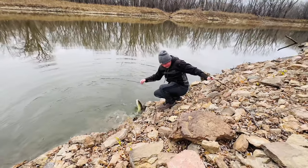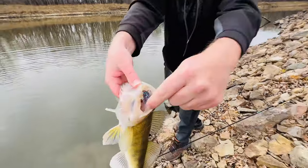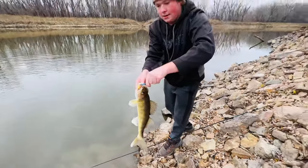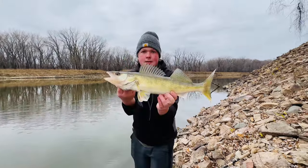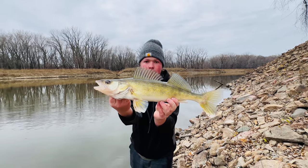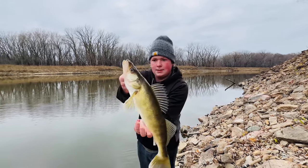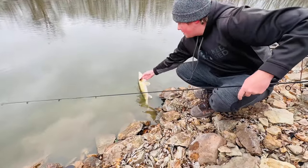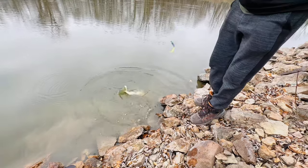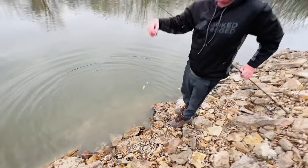That's a nice one. Cool. Smoked them. Honestly, I didn't feel this one bite. Solid walleye. Probably 19, something like that. Get them back in the water. Let them go, let them grow. Oh, wow. Bud's a little confused. Yeah. There he goes. Awesome.